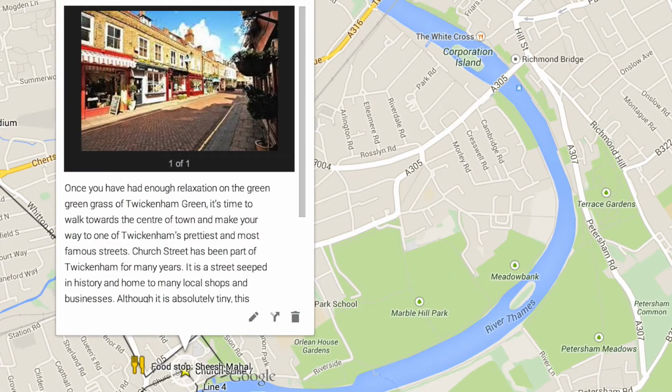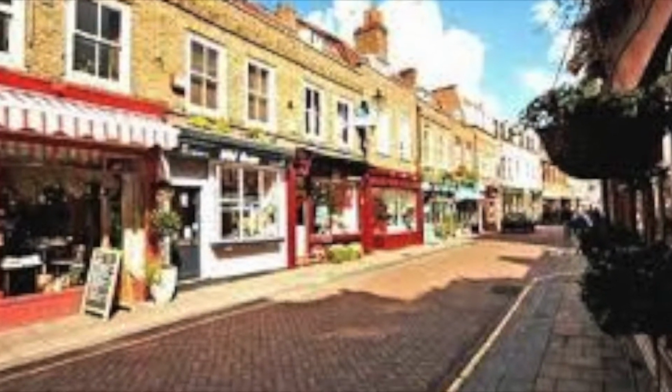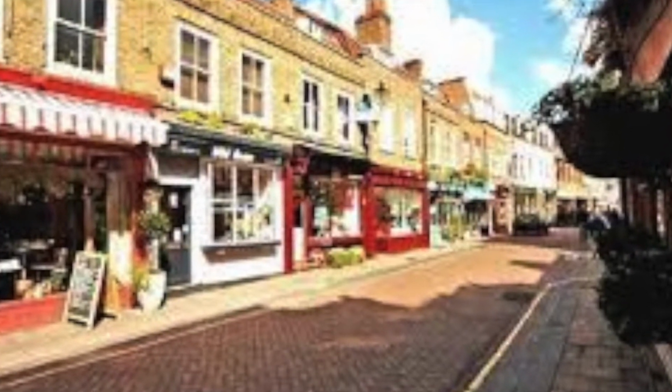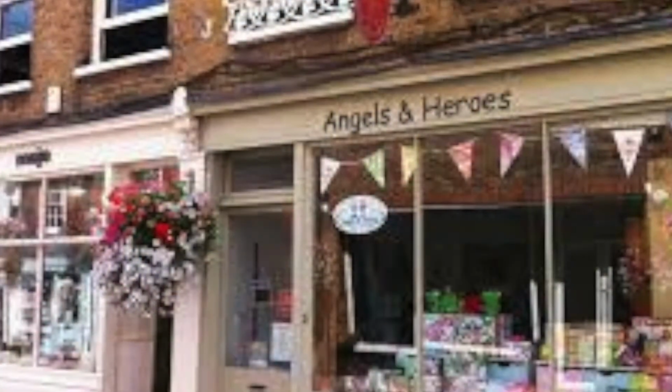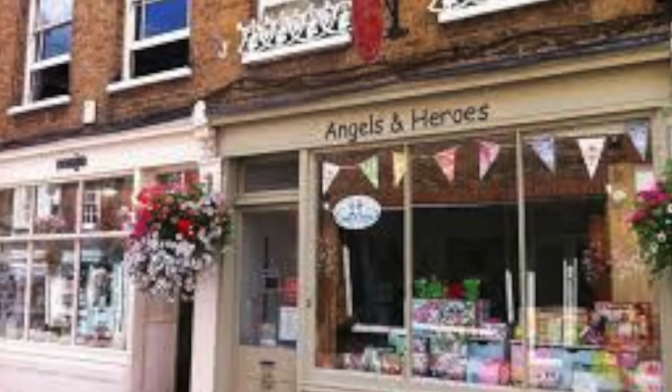Church Street has been part of Twickenham for many years. It is a street steeped in history and home to many local shops and businesses. Although it is absolutely tiny, this street feels as though it has hundreds of little shops tucked away in every corner. Do you need a last-minute gift to take home? No problem. Church Street has it all.